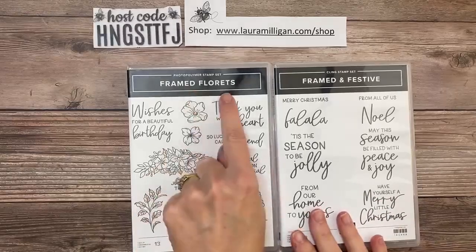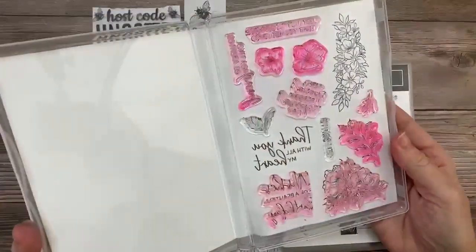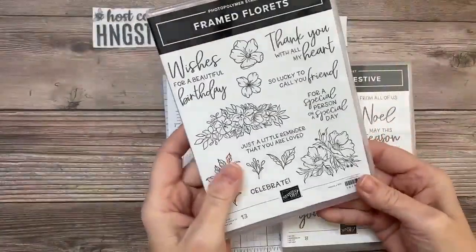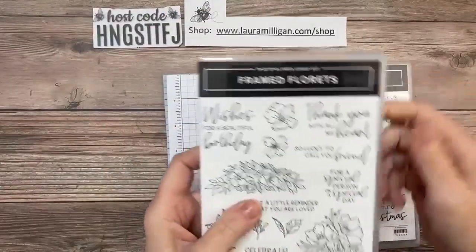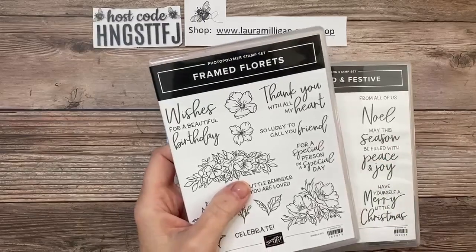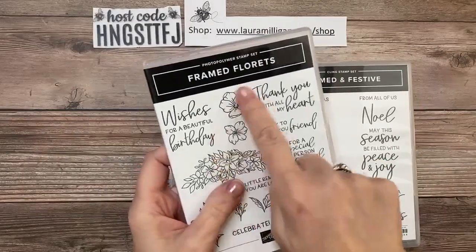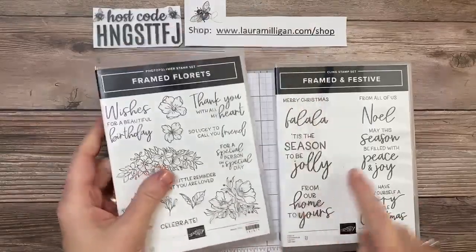So there is the Framed Florets stamp set, and this one is photopolymer, and it has some good sprigs. And what they did when they designed this, they gave the challenge to the designer to do something that would maybe work year round. And so I love the fonts on these and some of the little images.